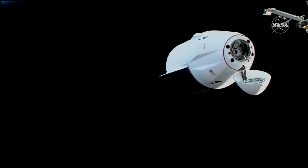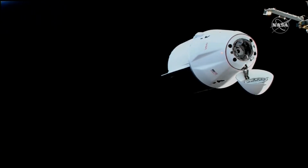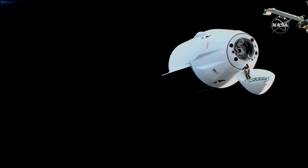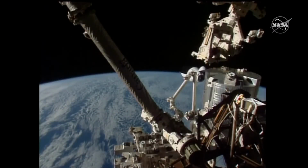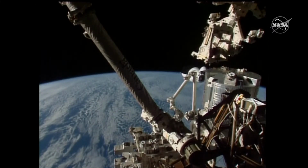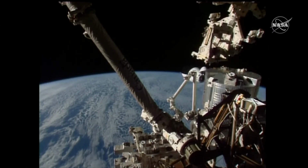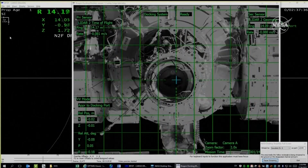And as anticipated, the hold at the 20-meter waypoint 2 point was very brief. The Dragon CRS-25 vehicle pressing in for docking. Approach to docking port. Prior range is decreasing. And range is 14 meters.